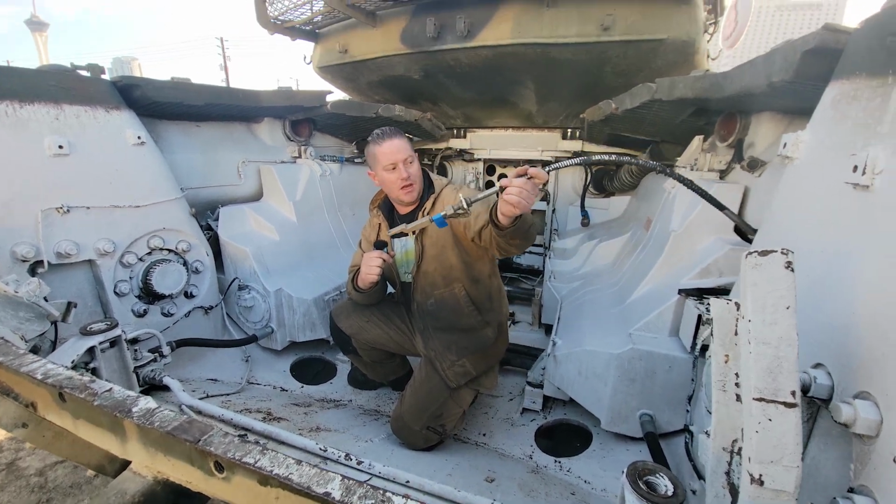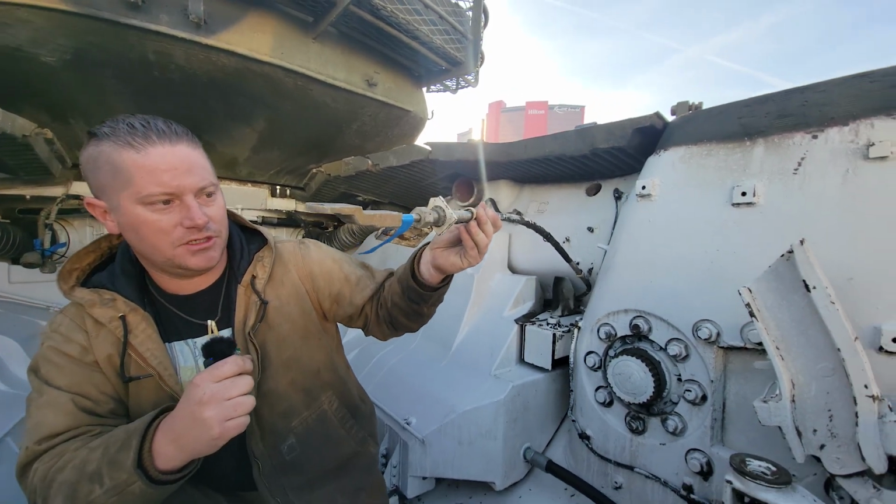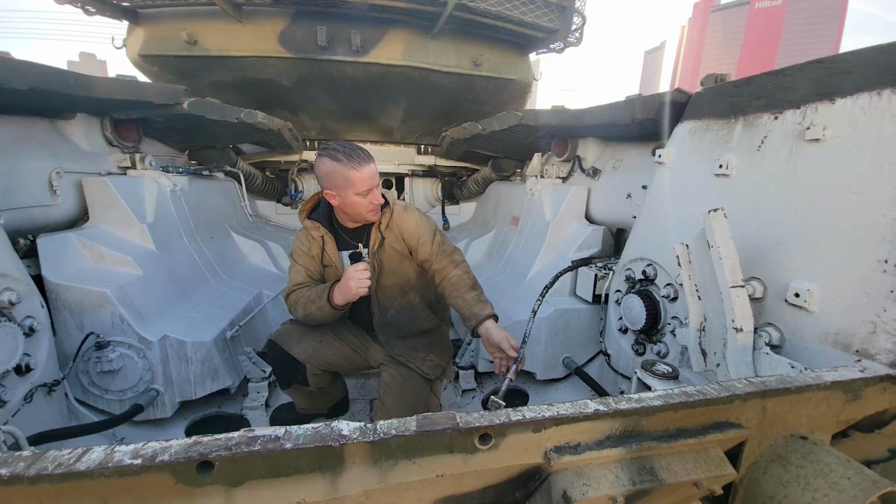So you can see an example here on this side, this is the park brake linkage, so the driver can apply the park brake. This would hook to the top of the transmission.